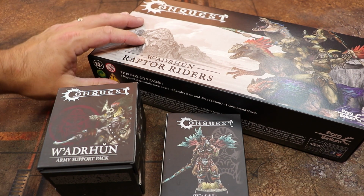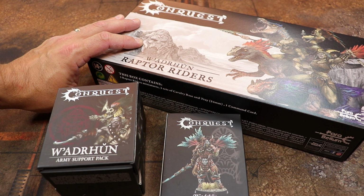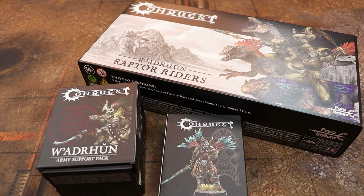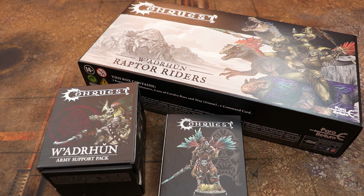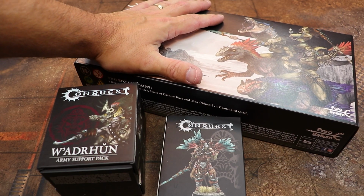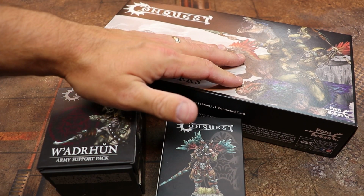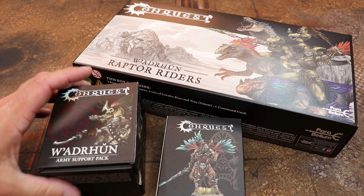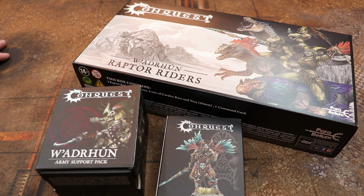Really excited for the Raptor Riders. So is my son. My oldest, well, both my boys, they absolutely love dinosaurs. So this was one of the reasons why I wanted to get the Wadroon, because they're oryx-like creatures that are riding dinosaurs, which is absolutely crazy and awesome. My oldest is saving up money to buy himself a box of these just because he wants the raptors, which obviously I will have to build for him. Maybe eventually paint them too, and maybe I'll borrow them every time I play a game with the Wadroon. I need two boxes of these guys, or 2 regiments.